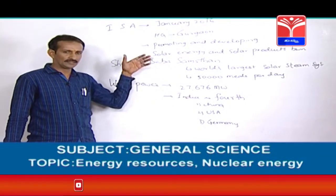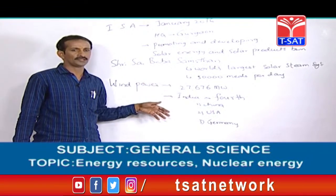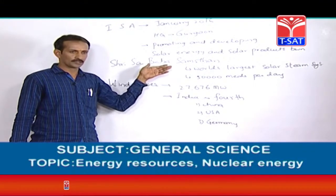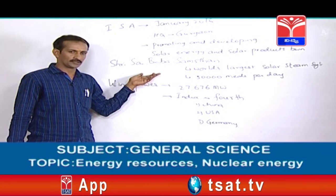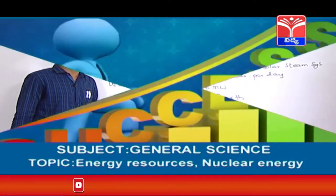So, by using these kinds of mechanisms, greenhouse gas emissions were controlled in order to give a peaceful and clean environment to future generations, so as to fulfill our needs based on these energy levels.